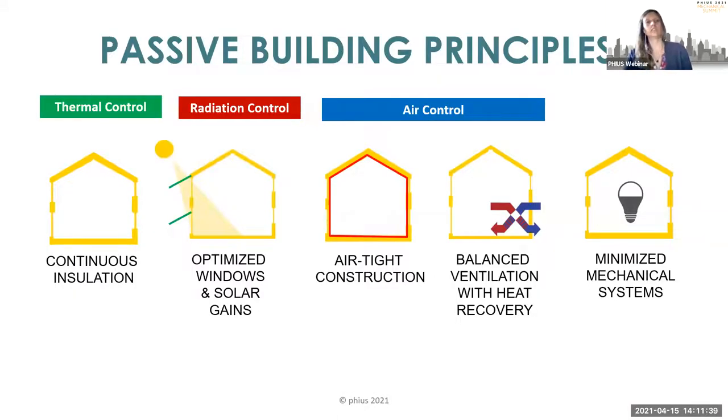Okay, so we're going to start through the passive building principles, and we're going to talk through these first basic principles. So passive buildings are really defined by control strategies, and then you use these strategies to achieve them. So we want thermal control. What that means is continuous insulation around the building, avoiding or minimizing thermal bridging, which we'll go deeper into later. And then we think about radiation control. So the sun's radiation, and this is about optimizing windows and solar gains.